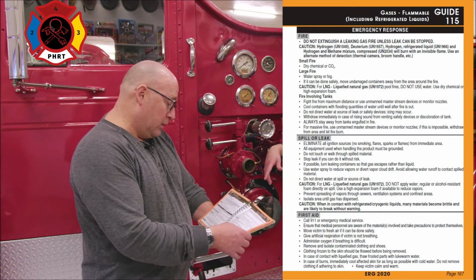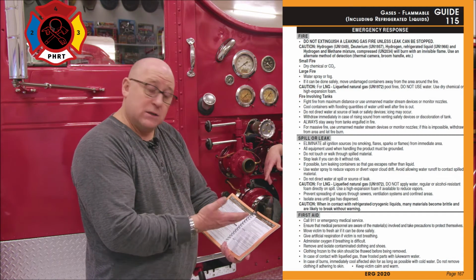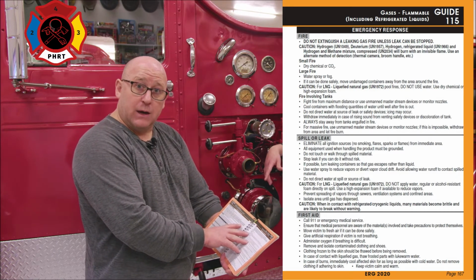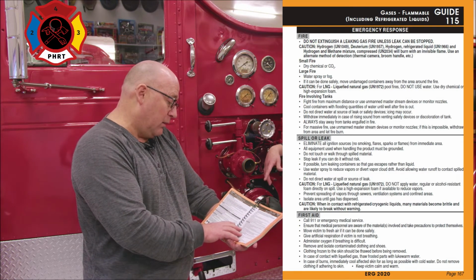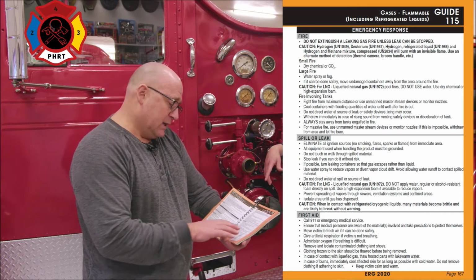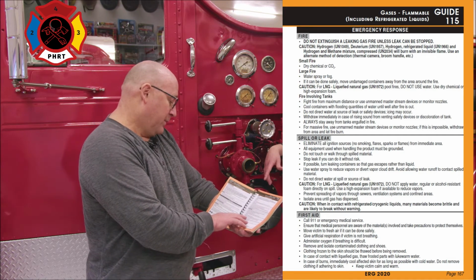For a spill or leak though, now we have things that want to catch on fire. Because it's not on fire, we've already decided that if it's on fire, we do these particular actions. If it's not on fire, we need to protect against it catching on fire. So we want to eliminate all ignition sources, smoking, flares, sparks, flames, etc., from an immediate area. Don't walk through this material. Just don't walk through it. It's not a good thing.